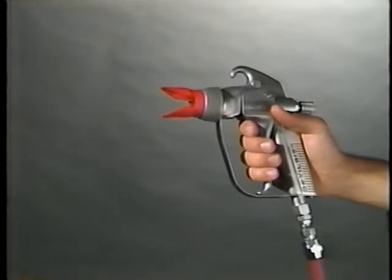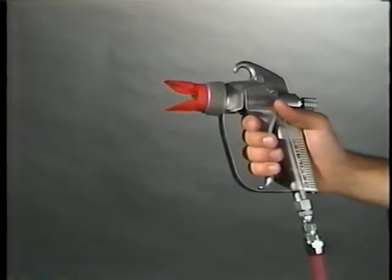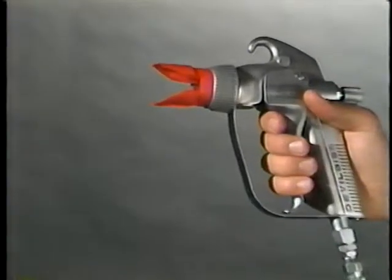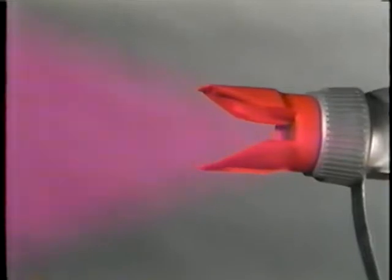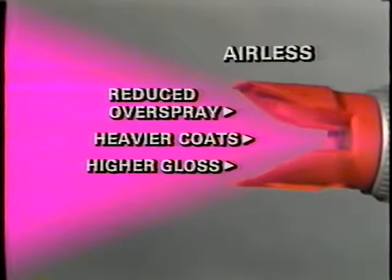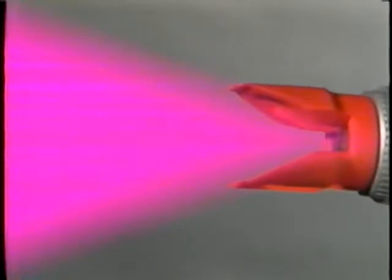Airless guns use hydraulic pressure to force the paint through a small opening and into the air. The process can be compared to a garden hose nozzle that atomizes water by forcing it through a small opening under pressure. Airless sprays are often heated as well. Overspray is greatly reduced over compressed air delivery. Heavier coats can be developed without runs or sags. Hot airless may produce a higher gloss, too.